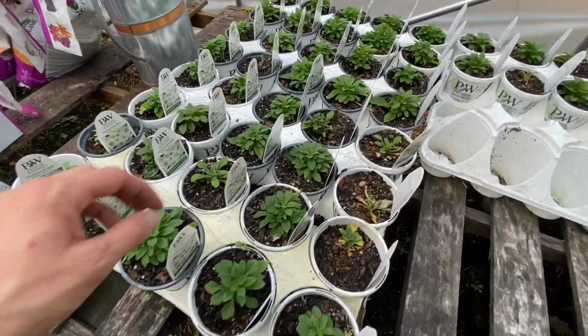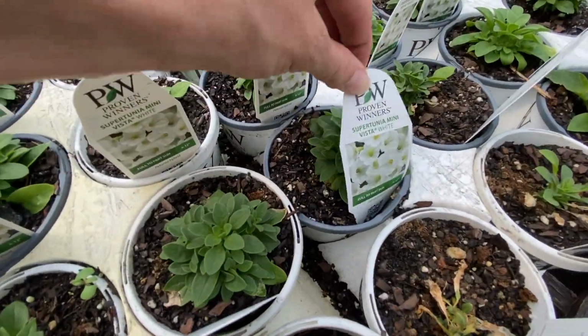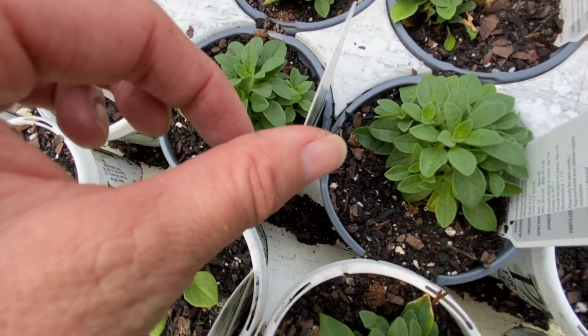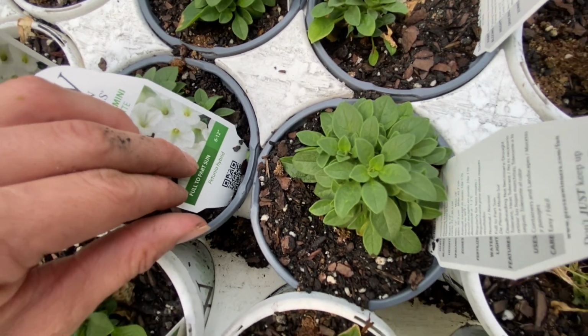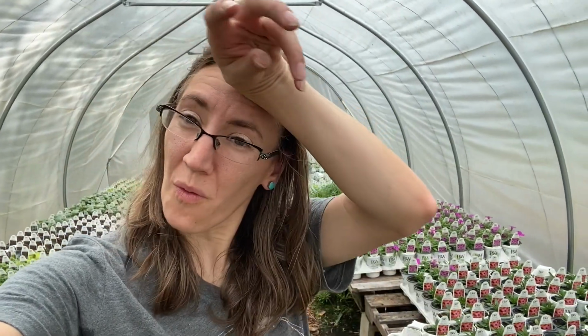And then the last one we have is the Supertunia Mini Vista White. No bloom spot on this, but beautiful green dense growth. So exciting. Whew, it's getting sweaty in here. The back area closed, so I need to open that, but I'm getting warm and sweaty. It feels good in here though.